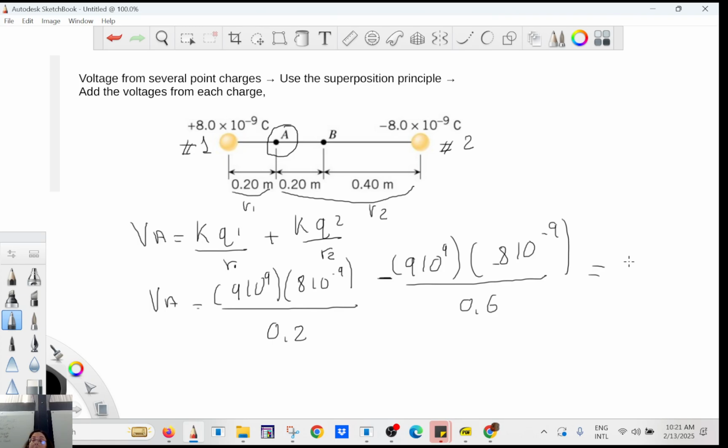Why is the first one what? No, I didn't. It's an equal sign. Only this one is negative, right? So what do you get? 3,000. Okay, so first of all, we can cross this out. So 9 times 8 divided by 0.2, minus 9 times 8 divided by 0.6. 9 times 8 is what, 56? How much is that?